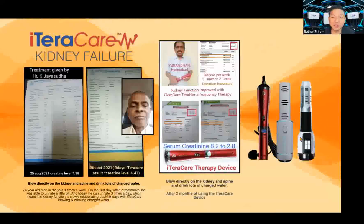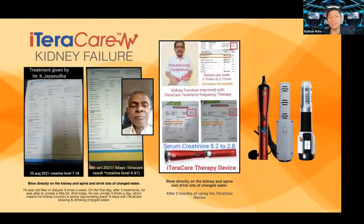We've got kidney failures. Those of high creatinine went down in 2 months of using it. From 7, it went to 4. From 8, it went to 2. This is amazing. Somebody who has dialysis? How many dialysis centers in the Philippines alone? Because kidney failure is shooting up. People are having all these sorts of problems because of food. This iTeraCare can definitely help.